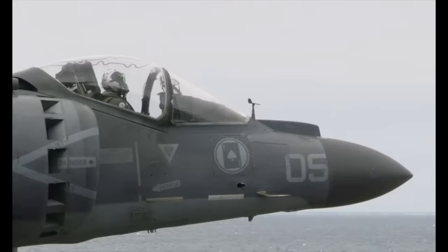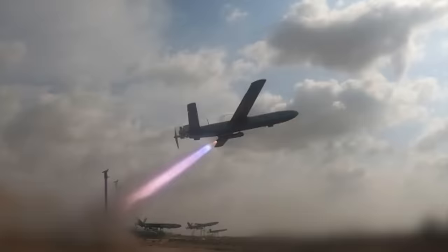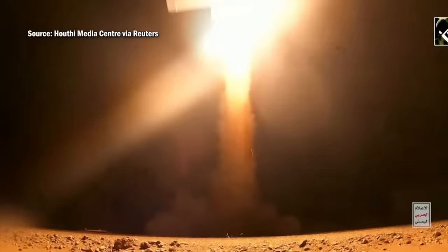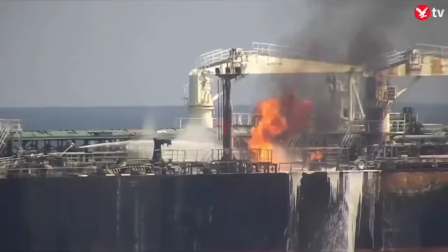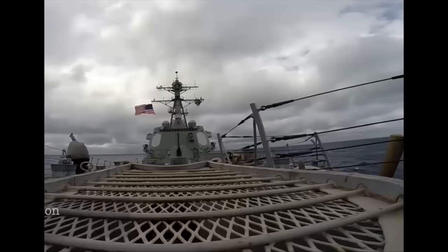Harriers from VMA 231, the Ace of Spades, found themselves flexing into the role of air defense in the face of the growing threat posed to ships by the Houthis in western Yemen using attack drones supplied by the Iranians. The Houthis claim to be targeting shipping headed for Israel as a show of support for the Palestinians. However, in the months since the Israel-Hamas war started, their attacks have also been directed towards commercial ships with no association with Israel, as well as U.S. Navy and other coalition warships.